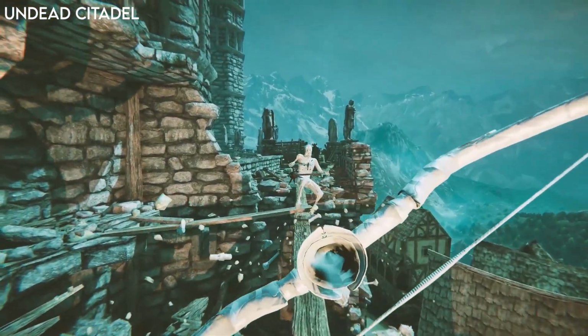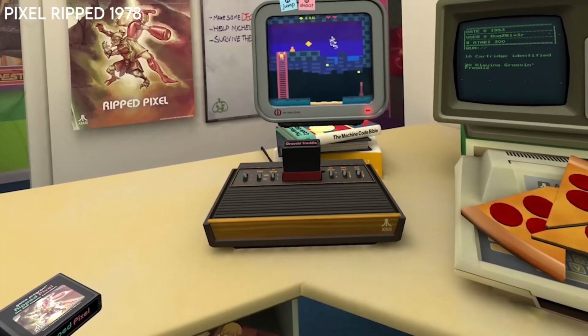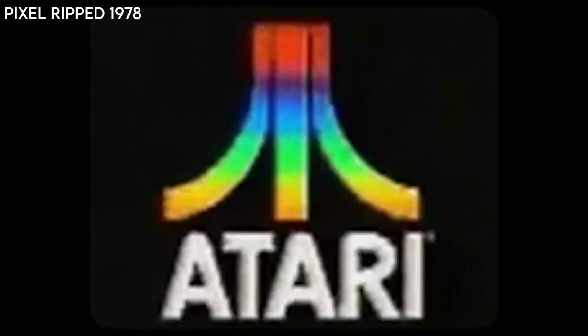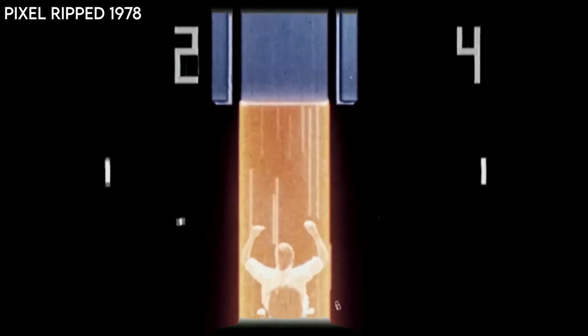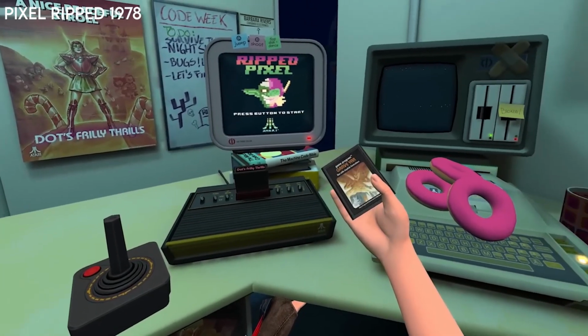The developers have said that they're going to patch and improve the game, so I'm waiting to see how it develops before playing more. Pixel Ripped 1978 launched on all platforms, and I'm not personally a retro gamer, and I didn't really enjoy the previous games in the series, so it's not for me, but the reviews are positive, so if you enjoyed the other Pixel Ripped games, you're going to enjoy this one.